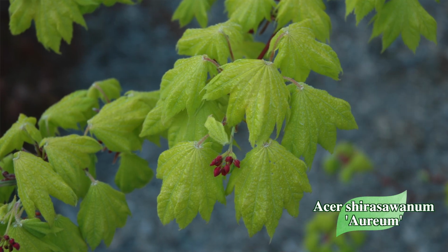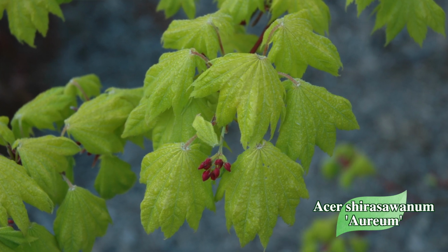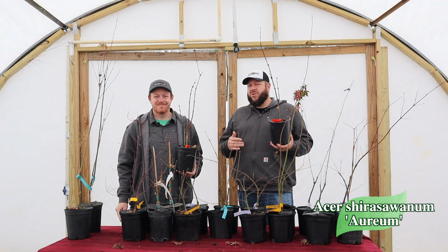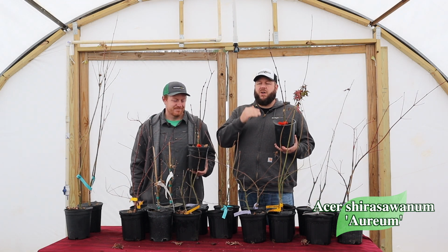Really fun plant. Doesn't want to be in full sun in the deep south. You definitely want to give it some late day shade in the deep south, but an awesome Japanese maple. One of our most popular trees we offer. Check out our full video we did at St. John's the Wilderness. We did an update so we could show you a specimen of Acer shirasawanum Aureum.